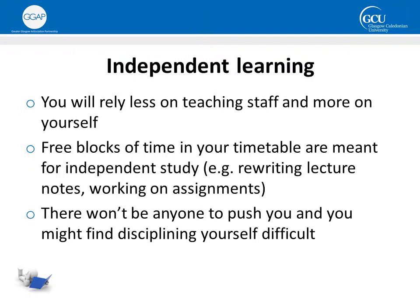So using this free time to study is what's known as independent learning, which you might have heard of. You might have actually had it drummed into you that university is all about independent learning, but there's lots of confusion about what this actually means. So let's take a closer look at this now.